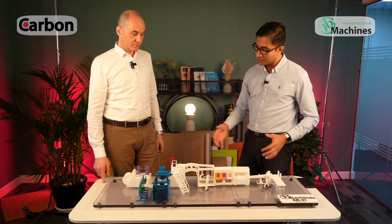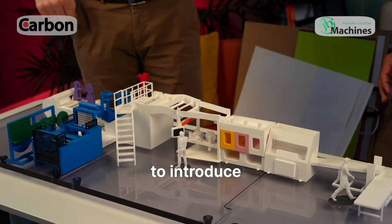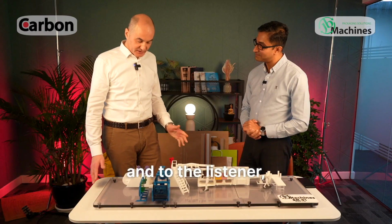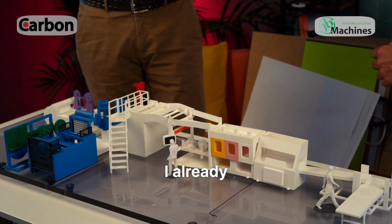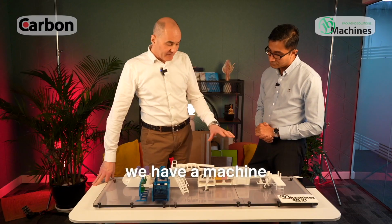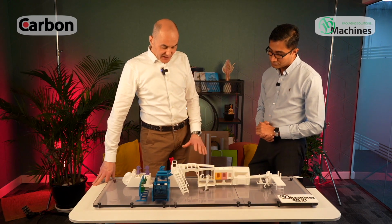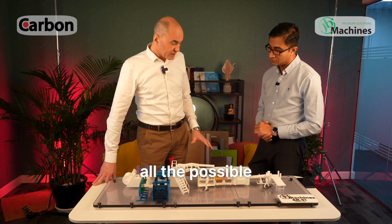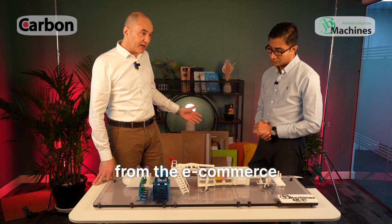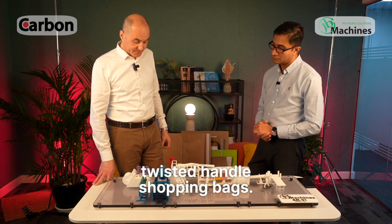So this is the machine. Yes, it's a pleasure to introduce you and the listener to our paper bag making machines. I already told them, let me reprise. We have a machine that is absolutely flexible in production and can manufacture all possible kinds of products, from the e-commerce product to the twisted handle shopping bags.